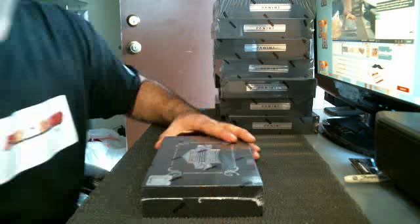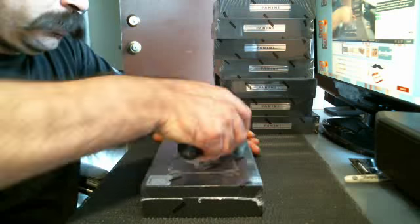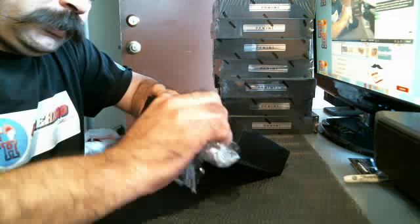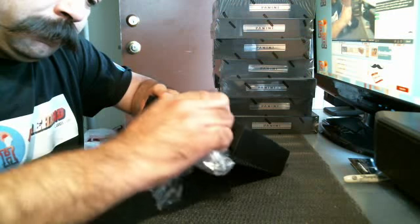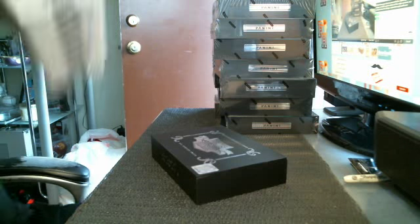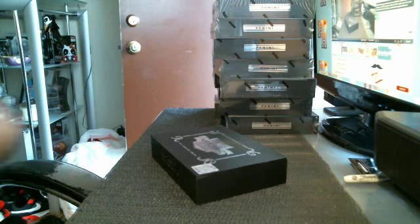All right, this is box number 124. I'm probably going to give these to the wife to take to the kids at school so they can play with them. Oh, y'all see how easy that label came off?